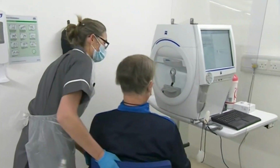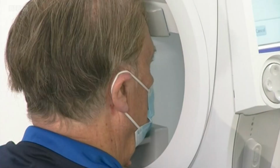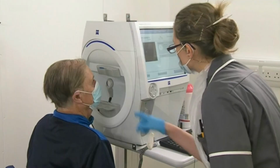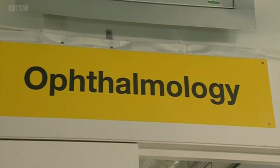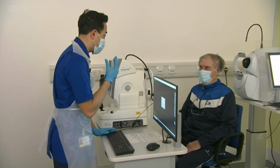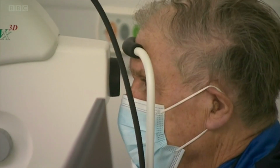Just want to swing you a little bit. Twice a year, Ken has his eyes checked, but his last appointment at the Royal Bournemouth Hospital was cancelled. Because of the problems the NHS have been experiencing, that was delayed, and I was quite pleased to see that I had an appointment, and it's worked out quite well. He's among the first patients at a new clinic in Poole. The aim: to prevent further delays in care and reduce hospital waiting lists.